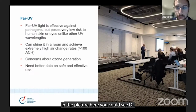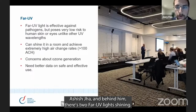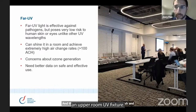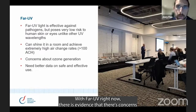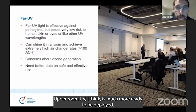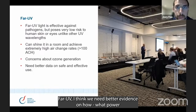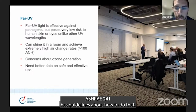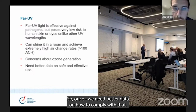In the picture here, you could see Dr. Ashish Jha, and behind him, there's two far UV lights shining. And in the right side of the room, there's an upper room UV fixture. With far UV right now, there is evidence that there's concerns about ozone generation. Upper room UV, I think, is much more ready to be deployed. Far UV, I think we need better evidence on what power we should have in order to make sure that when it's used, it's safe and effective. ASHRAE 241 has guidelines about how to do that. So we need better data on how to comply with that.